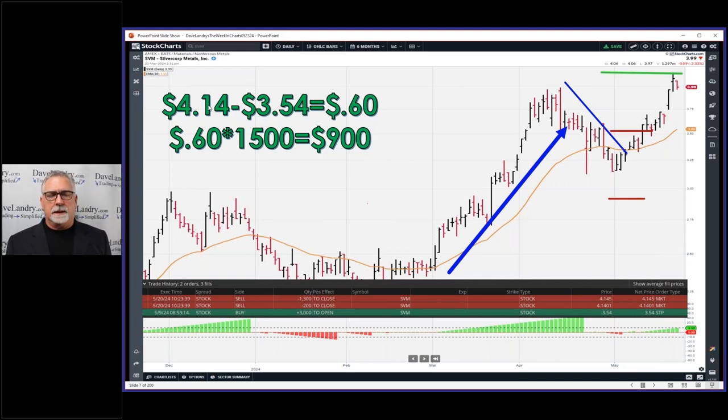I'm not sure exactly why. I have to go back and look at my trading journal. I guess I should have done that before the presentation. But probably because it might have spiked up a little bit and came back in, and I might have used a little bit of discretion on that entry. But anyway, I didn't get the full 1,000 bucks on the first half of the loaf.